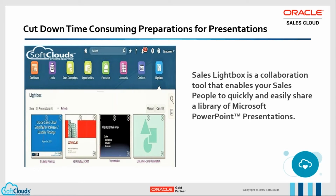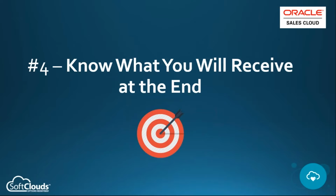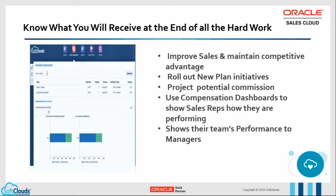Lightbox is huge, and again, a great time saver. Tip number 4 basically has to do primarily with what you'll see at the end. What that means, in essence, is as a sales guy to a salesperson, if I know what I'm going to get after all my hard work in the form of a commission, details on how well I did or didn't do, that kind of thing, I'd like to have something to maybe keep me on track. And so that's what this dashboard is all about.